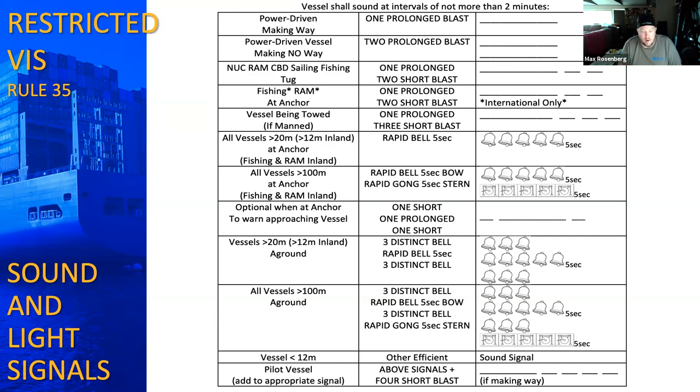So with that, that's the end of my presentation. We talked about lights and sound signals, but I'm happy to answer any questions that have come up throughout the entire presentation. So we have a few.